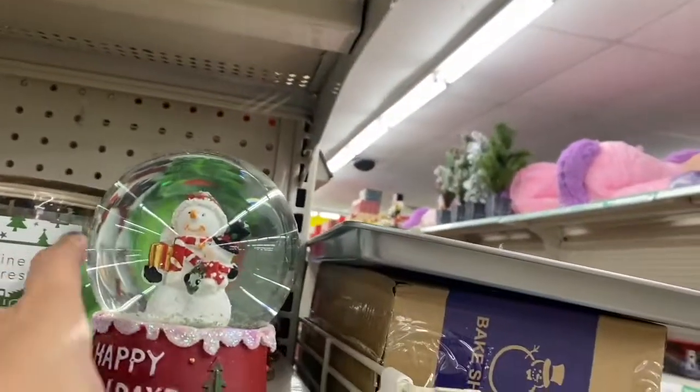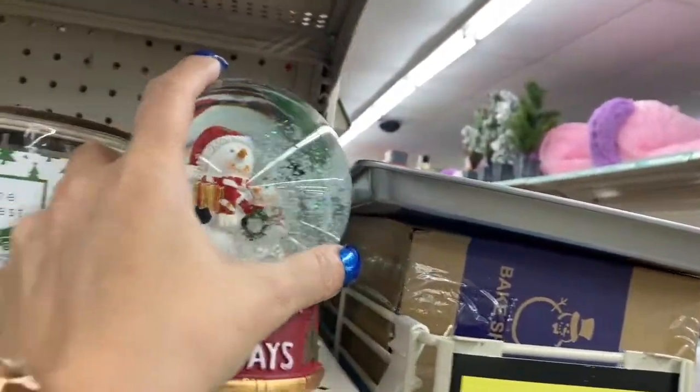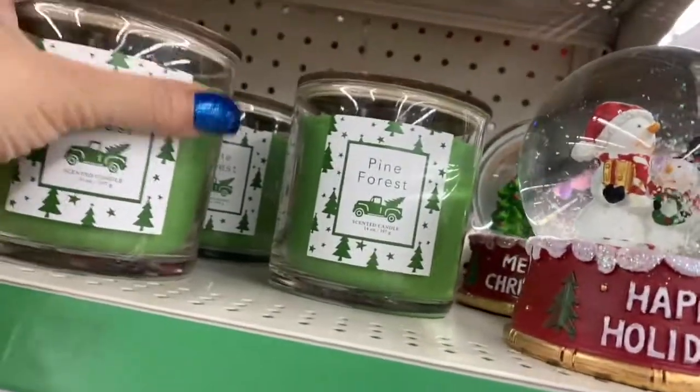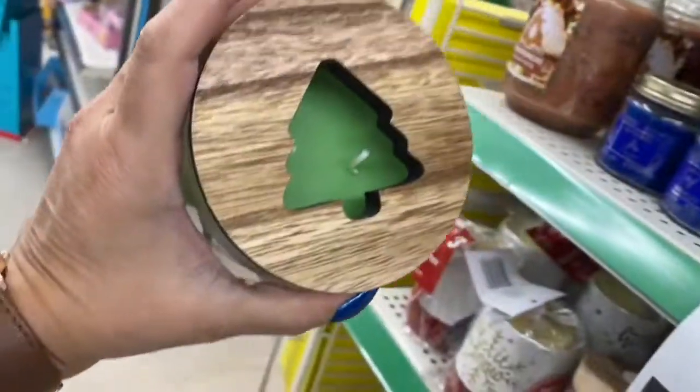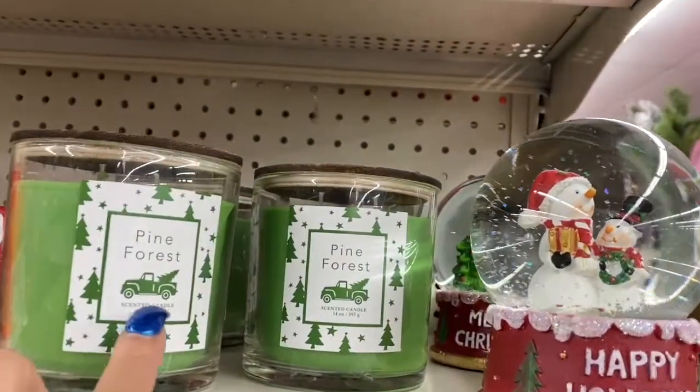Then they have the snow globe over here. Happy holidays. And that's $5. And look at this. I like that wooden. Oh, look. Isn't that pretty? That's $5. And that one's called Pine Forest with the truck on it.